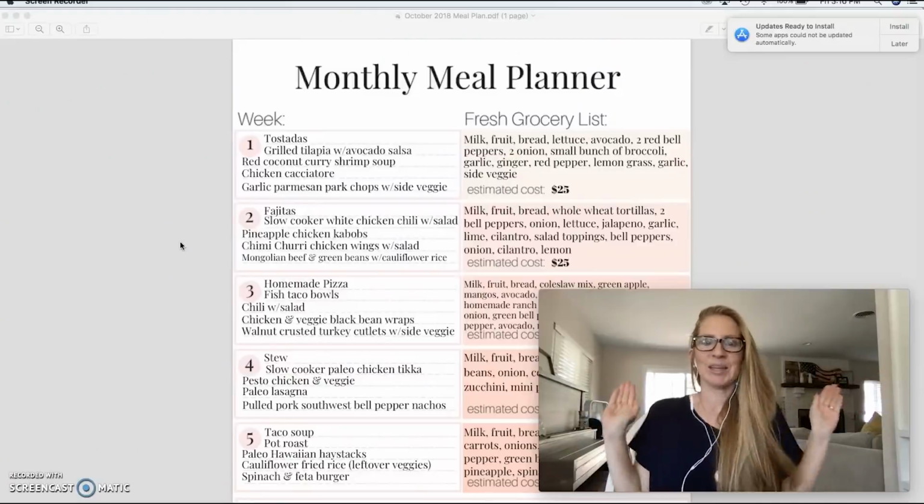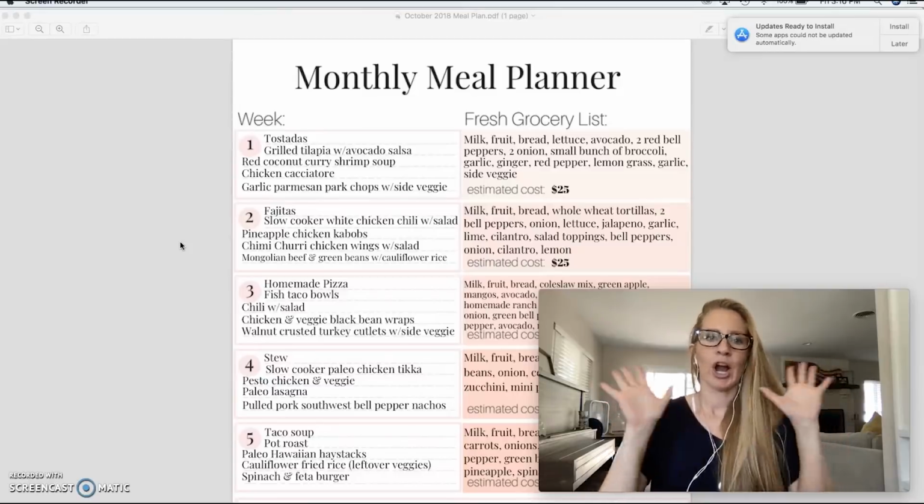Now that I know what I already have on hand, I'm gonna go check the sales real quick for the week, and then I will meet you guys on the computer with the meal plan. Okay, so here is our meal plan for October.